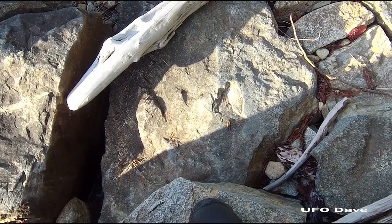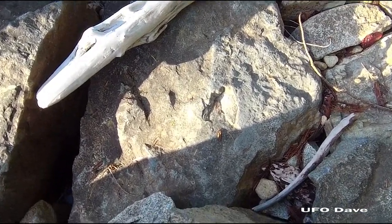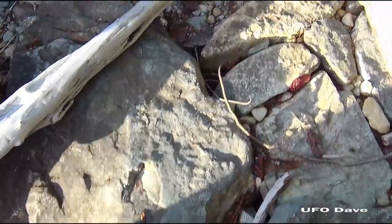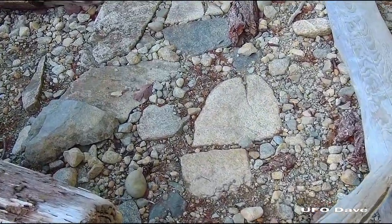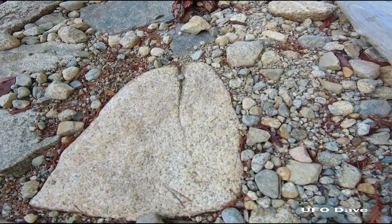Yes, we're heading back to the boat here. I saw a big footprint, big claw print in the rocks, and we're heading back, so we'll see. Oh, well, coming down to this flat area again. And then going back, we can see a big slice of rock. Big slice.